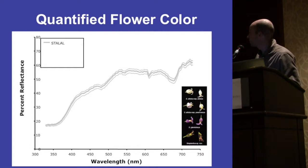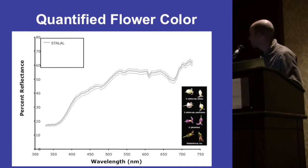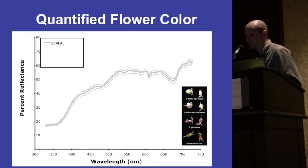Just to orient yourself, we can see between 400 and 700 nanometers roughly, and a white flower reflects most of the light between 400 and 700. Again, we're looking just at the sepals in these jewelflowers. These are the urn-shaped, showy sepals that make jewelflowers unique, especially in this group.